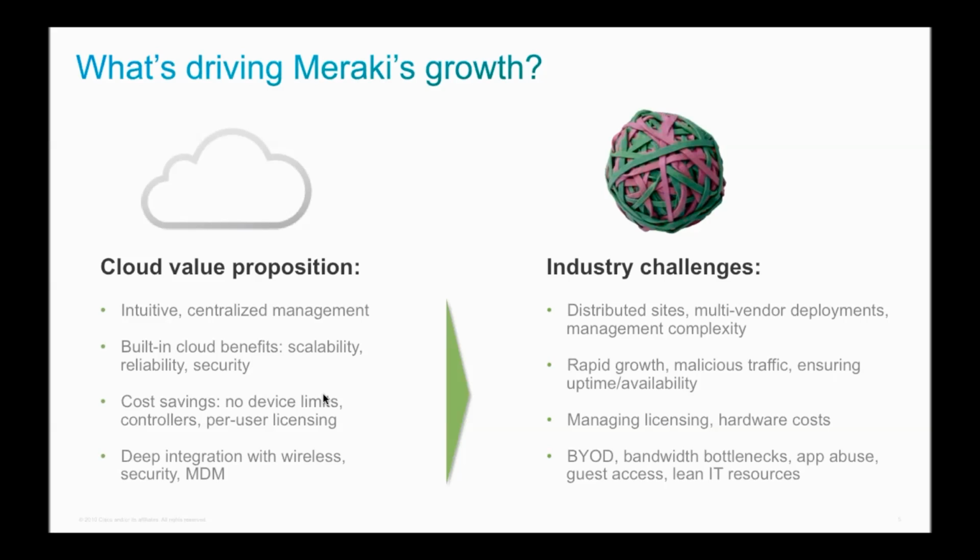And finally, just trying to get a handle and a grip on BYOD, folks using Netflix or Google Video or what have you, things that maybe aren't priority applications that are causing bandwidth bottlenecks and app abuse and things like that.